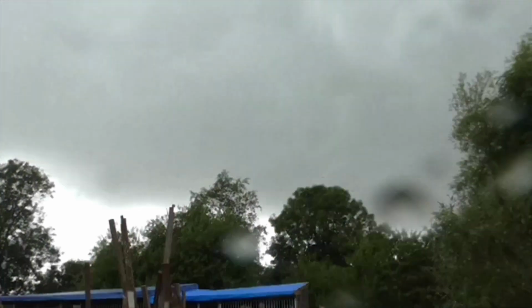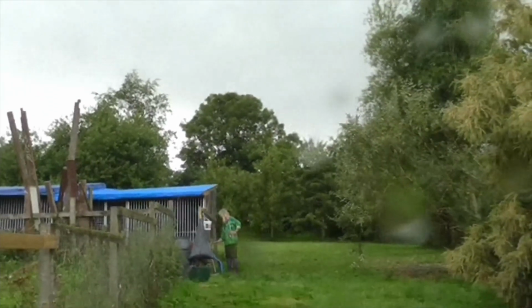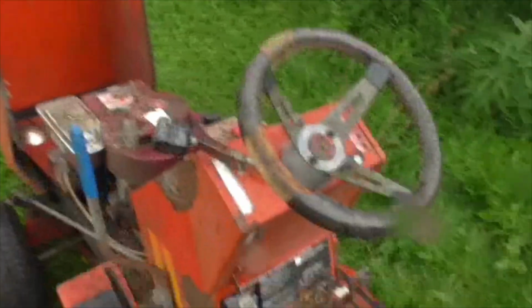And it's raining again. That clear blue sky that was there not an hour ago is now gone, and it's black all over the place. And it's pissing down, so it looks like we're going to call it a day. Never mind, we've fixed the tractor anyway.